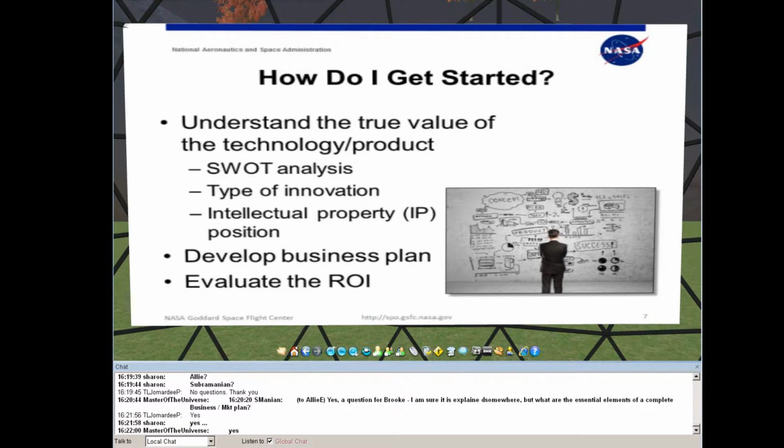So the question you're probably asking yourself now, and if you're not, you should: how do I get started? There's a lot in front of you, kind of like this guy standing in front of the board. There's a lot of different information. There's all the technical information, and there's this business stuff that Daryl's going to talk about. Where do I get started?